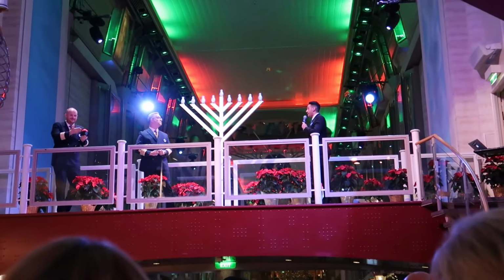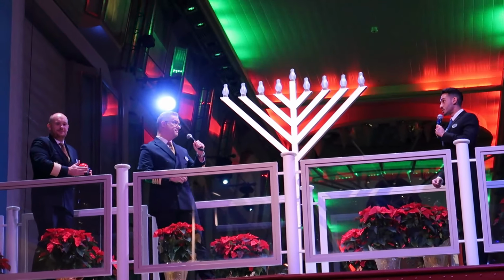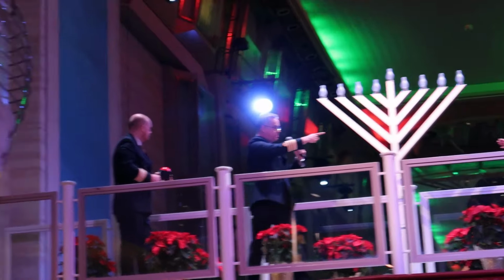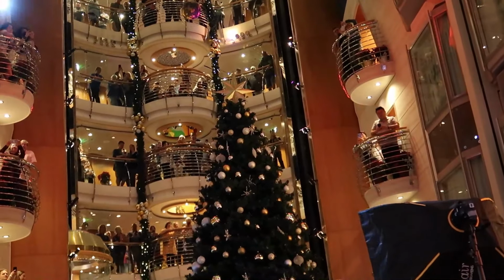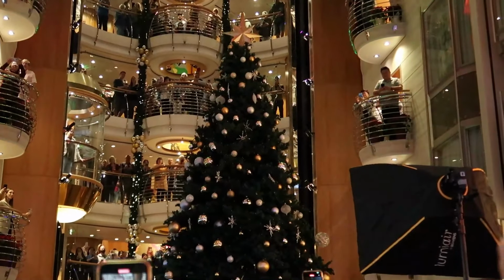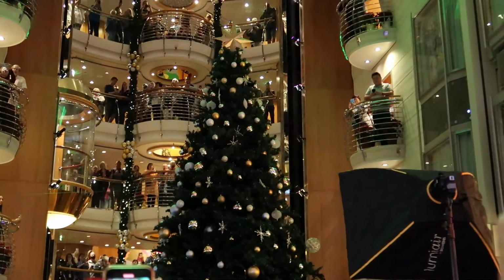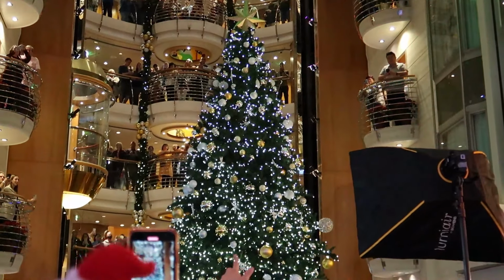Not a big red button. And as you can see, Captain James, he has the button over there. That is a big red button. So should we do a countdown? Yeah, perfect. Let's do a countdown, everybody. Nice and loud. Let's start with a 10. 9, 8, 7, 6, 5, 4, 3, 2, 1.